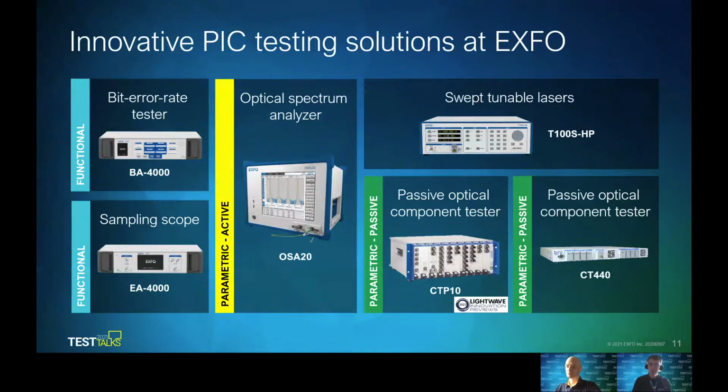But going even further with that, you can, on the wafer, perform some functional testing, such as eye diagram with a sampling scope or bit error rate testing. And in that case, Expo has made the acquisition of InOptical, and InOptical is specialized in these types of instruments, with a BA4000, EA4000, once again keeping speed and accuracy and quality of measurement in mind. So these complete the proposition for a PIC testing solution at Expo.